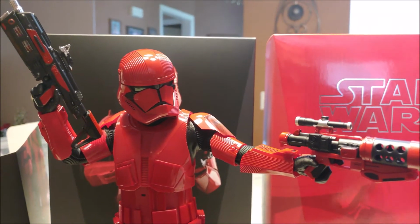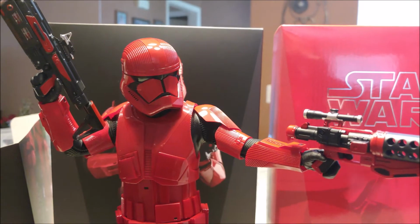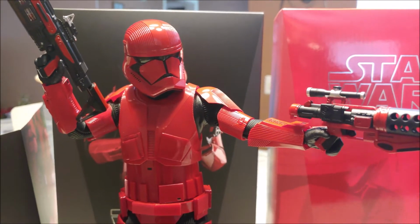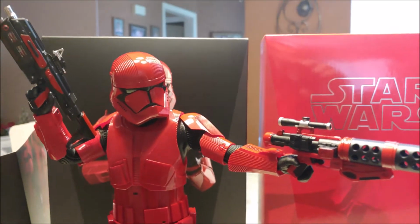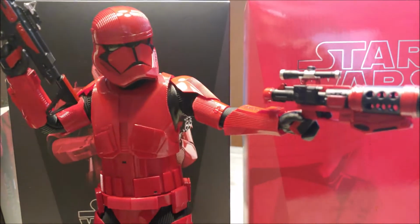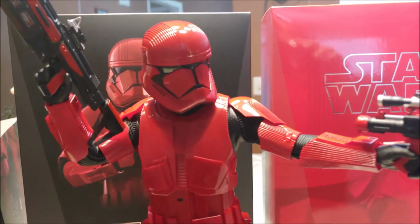It says they're Sith troopers. Do they have force power? Can they manipulate the force? Do they use the dark side of the force, but they're stormtroopers? I mean, if they had more time, they could have maybe went deeper into their origins. It would have been a much cooler character. So it's kind of a wasted effort a little bit.